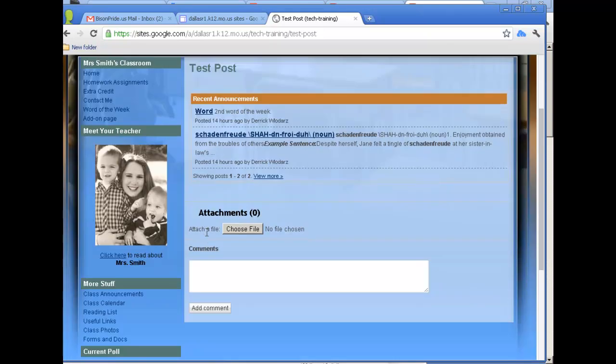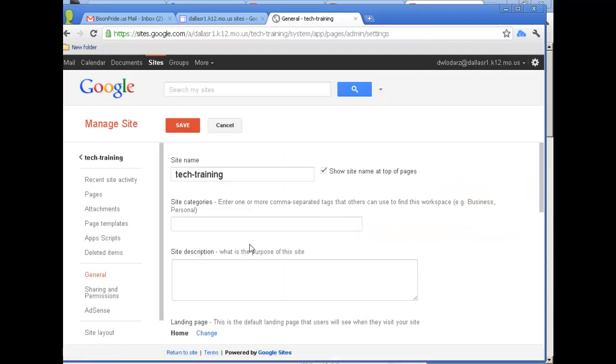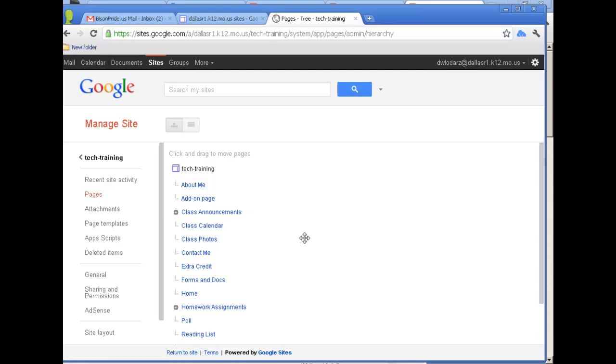Okay, so I think there's a specific question. You wanted to know how to edit Meet the Teacher, the picture. That whole section, right? All right, yeah, well, I can't make anything. I'm going to go to manage the site because, to be honest with you, I don't know. So I'm going to go to pages, and this is going to show me the structure of the whole site.